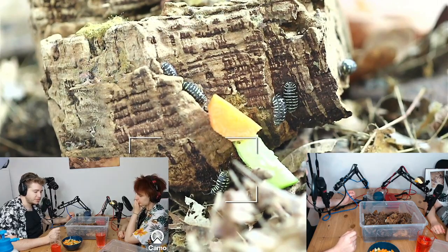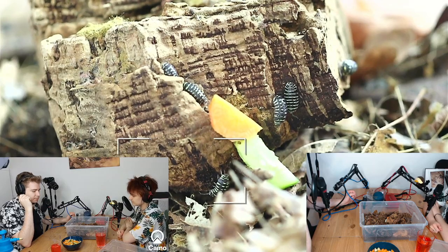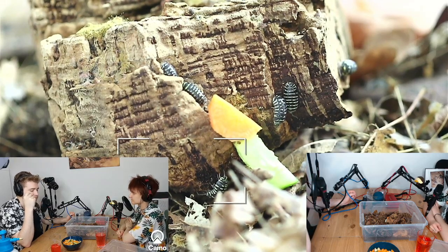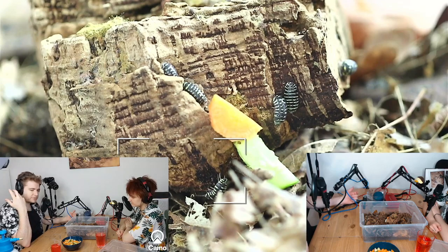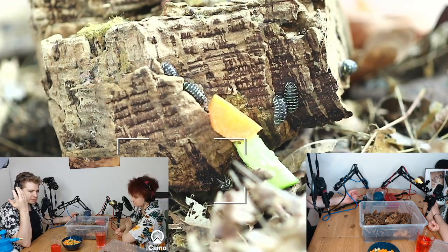So the thing is, you should really always wash the veggies that you give the isopods. And you should peel the carrots. Because even if you say, oh, but I buy from an organic market, there is such a thing as organic insecticide. They can still use it.